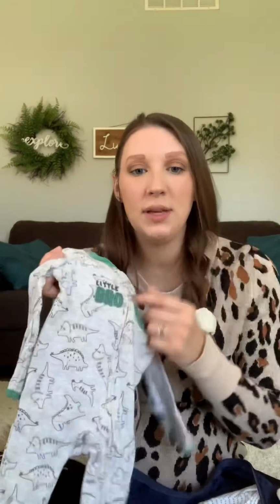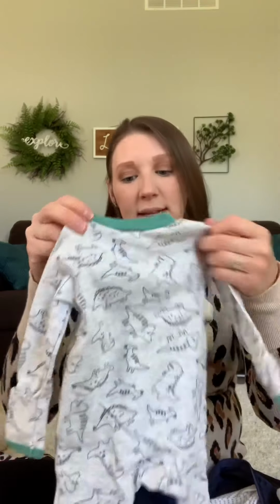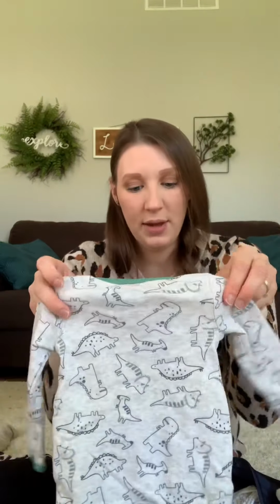sleeper. Zipper sleepers are the best thing that they could have ever invented for a baby. Snaps are the worst until they get to like 6 months. So zipper sleepers are the way to go. This one just has dinosaurs on it. It says little brother, and we plan on getting a picture with my daughter when he comes home in her big sister t-shirt. So we have that.